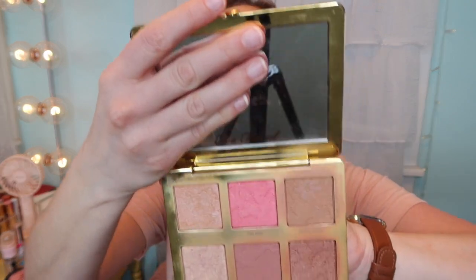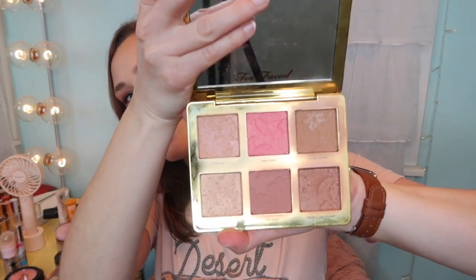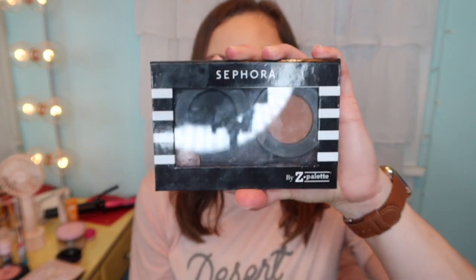We will rotate it back in, but it's so good. It's so good. I used every color in here, reached for it a few times, but we will go ahead and put it back in my collection. We did talk about Z palettes, and we kind of put one together last week, and I ended up switching it out. So this is the Z palette.